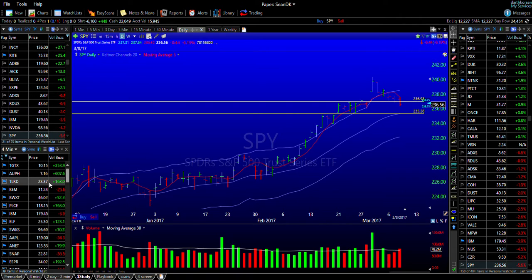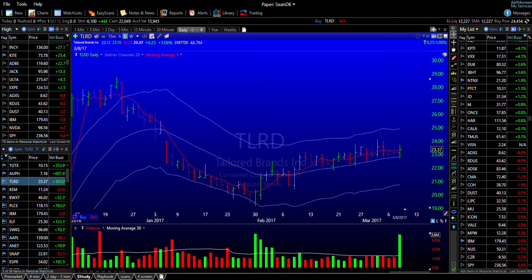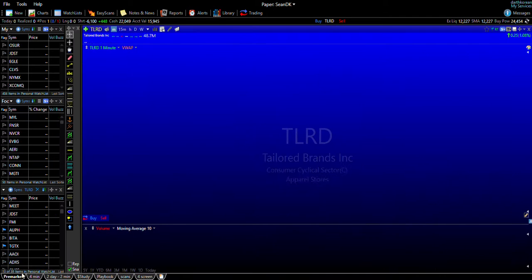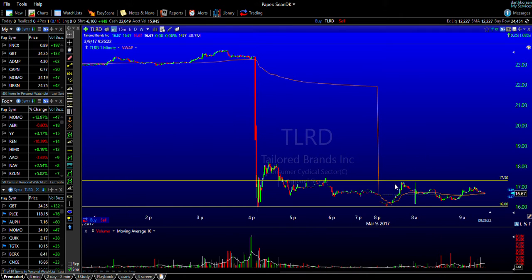So Wiz Khalifa, Tailored. On the daily, it's gapping out here into this level. I like that it has this prior over-under level here, and in the pre-market you can see it's tested it, holding beneath it, and so we're making lower highs into the level. So it's solid. So it's definitely on the opening watch, and if we trigger through here and see what's up for a short.